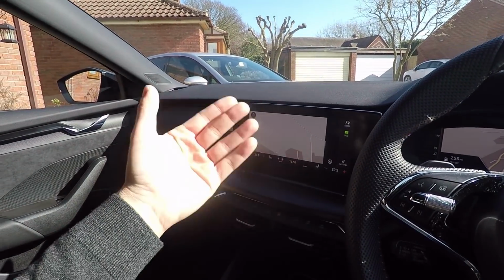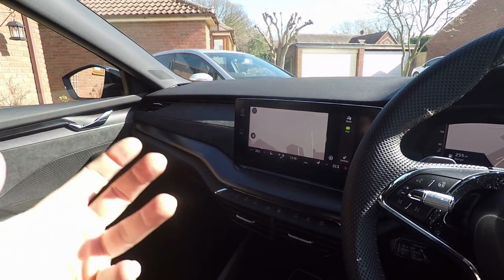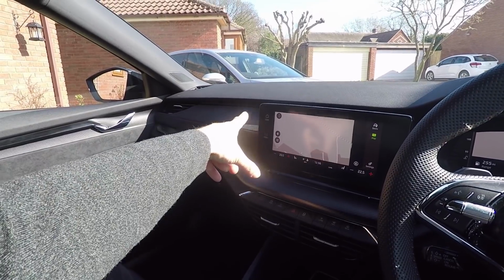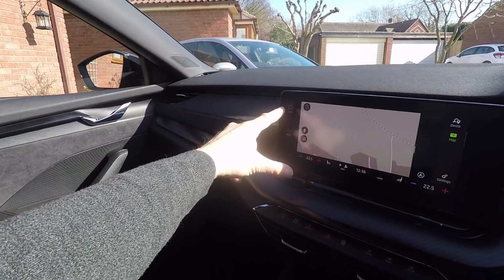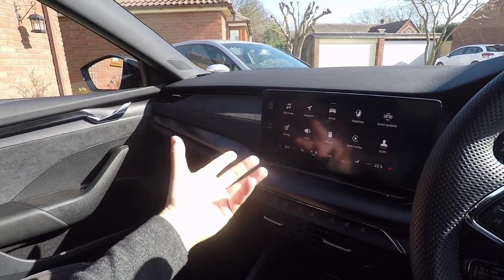So sitting here, even if this is dead square with the axle of the car, say, it feels like it's not aimed at me. And that's made even worse by the fact that the controls, the home button, is over here. So I'm in my driving position, I'm about 3 inches away from being able to touch that. So every time I want to go to the menus, I have to lean forward. Surely they could have designed that right for us.